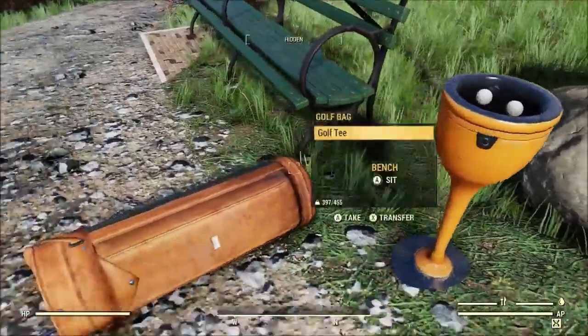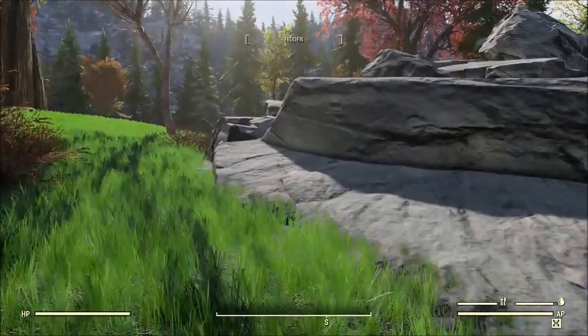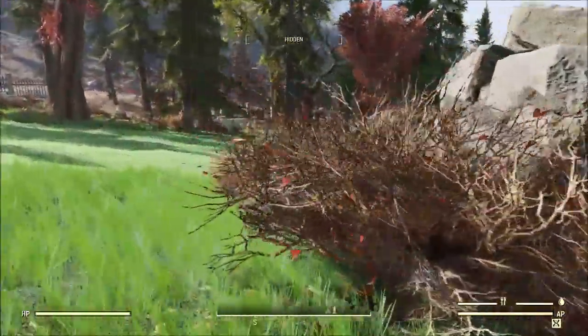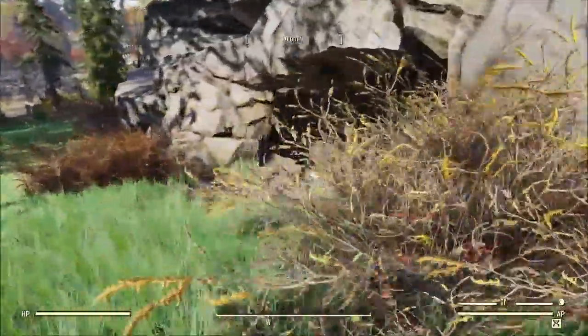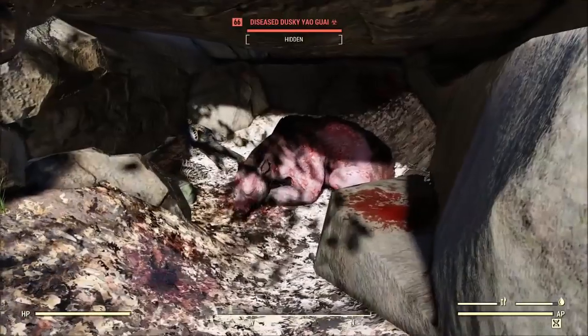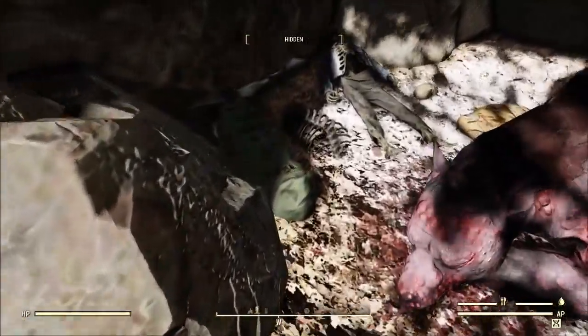Either way, Yao guai. There is a little bit of junk in the vicinity, and you are at Whitespring, which is prime shopper territory, and prime your camp cannot be placed. So, you gotta weigh it. But the Yao guai, it looks adorable while it's sleeping. Oh, look at it. It's so cute.